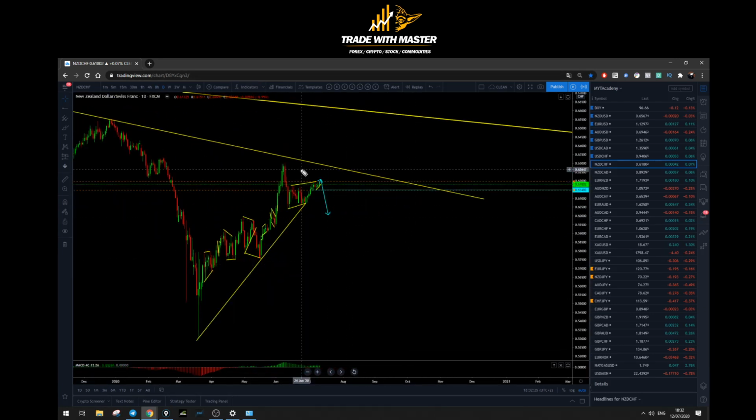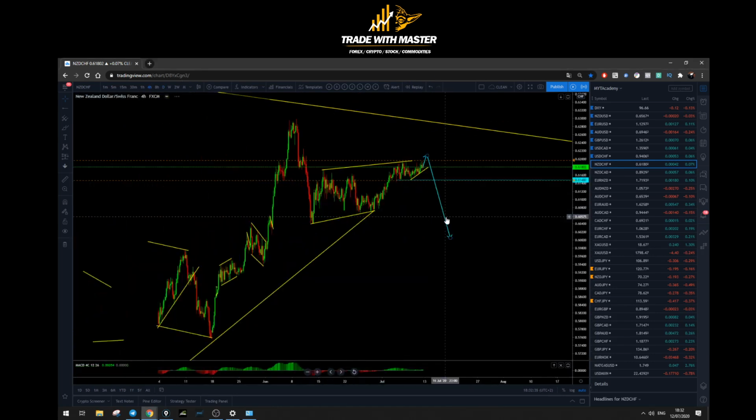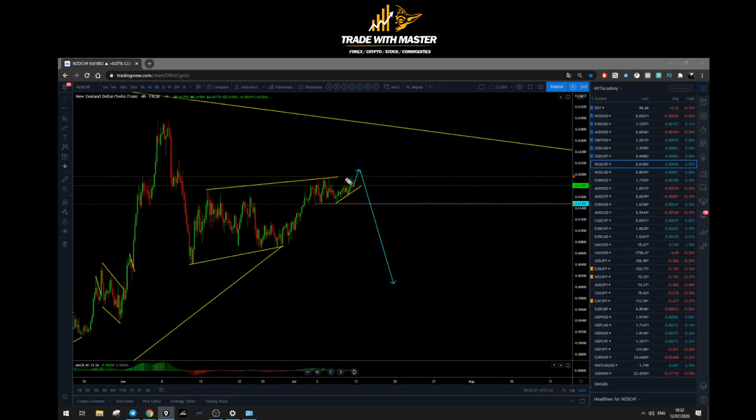As you can see on daily, we can anticipate a flag over there, or it can go and tag that high, going down, give you the flat, and then it will push higher. So which one will it be? Keep an eye there, okay? Watch how it plays out.